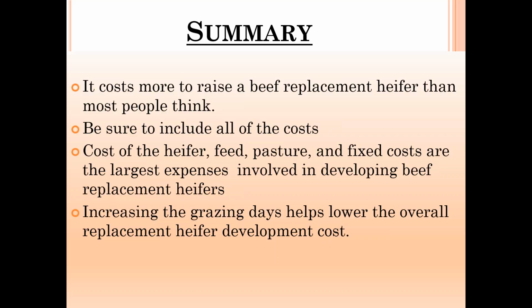In summary tonight, it costs more to raise beef replacement heifers than most people think. Be sure to include all those costs. The cost of the heifer, the feed, pasture, and fixed costs are large expenses that are going to be involved in developing beef replacement heifers. So increasing those number of grazing days is going to help lower our overall replacement heifer development costs.